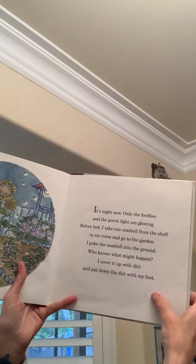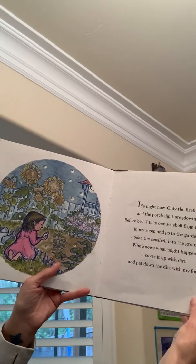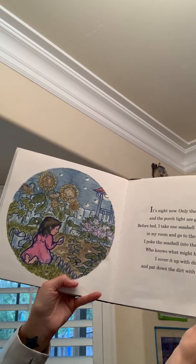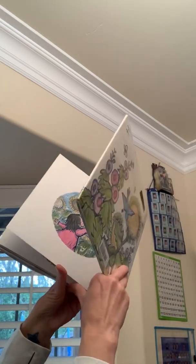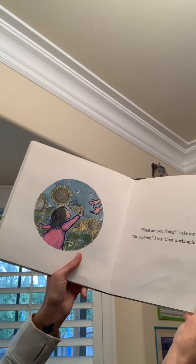It's night now. Only the fireflies and the porch light are glowing. Before bed, I take one seashell from the shelf in my room and go to the garden. I poke the seashell into the ground. Who knows what might happen? I cover it up with dirt and pat down the dirt with my foot. Or dinner dish ball. What are you doing? Asks my mother. Oh, nothing, I say. Just working in the garden.